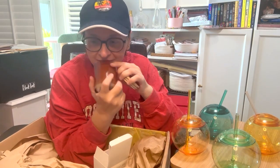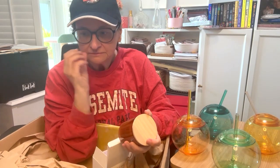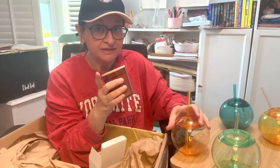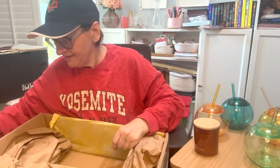But it does have a distinct smell, you guys, and I can't place it. I can't place what it is. It's got a very potent smell. Let me say that. It definitely has sweetness, but potent smell to it. So I'm gonna set the candle there.